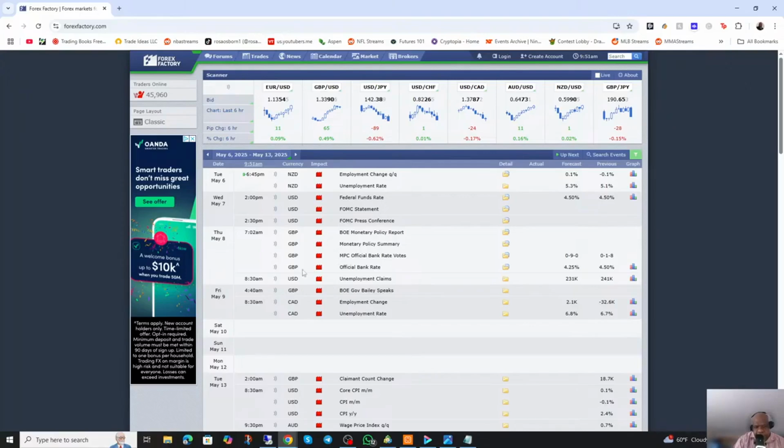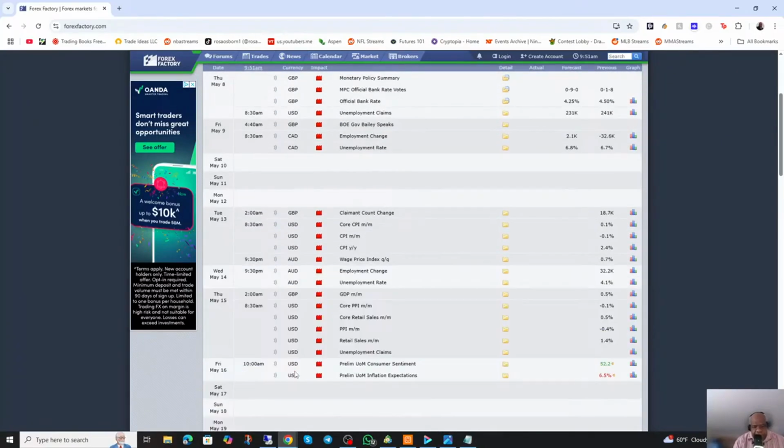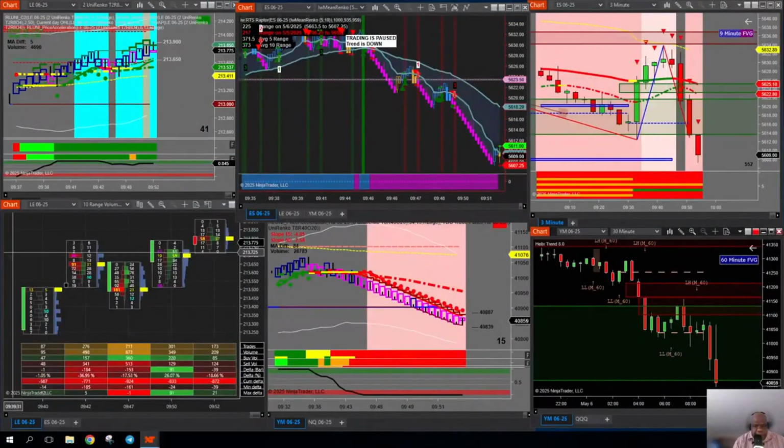And Friday, we don't have any actual U.S. news. And next week, Tuesday, will definitely be something to keep an eye on as well, because we got core CPI month over month, CPI month over month, and CPI year over year. Those three items at 8:30 we'll definitely keep in mind. Retail sales on Thursday. So we got definitely some news to keep an eye on, but the immediate one is tomorrow, FOMC.